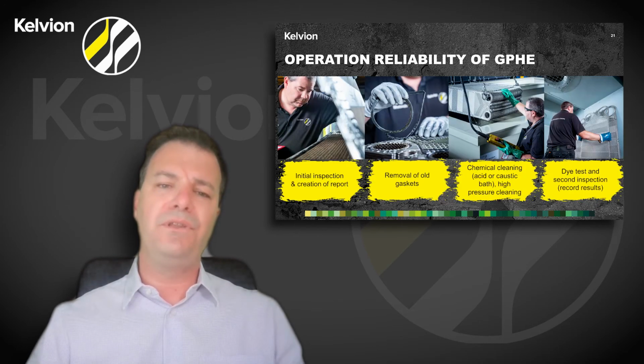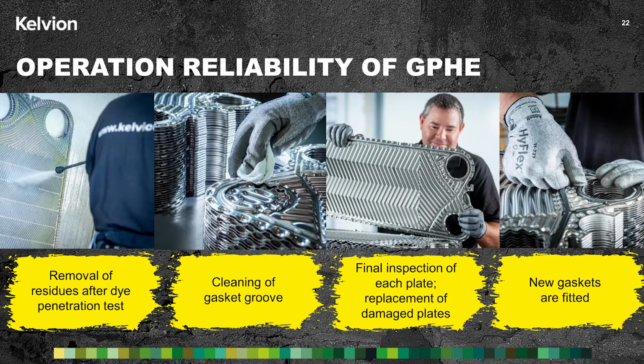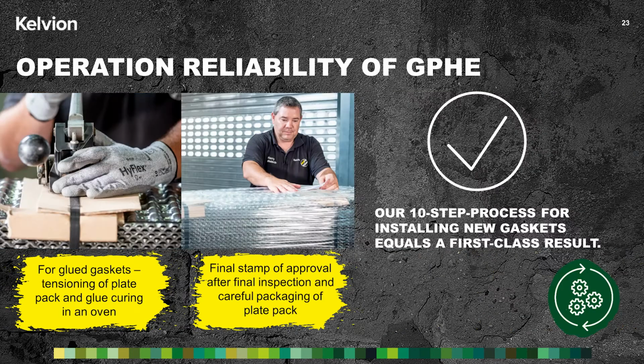Here you have our reconditioning process details, summarized into 10 main steps. Starting with steps 1 to 4, from a visual inspection into a deeper one using a liquid penetrant test. Now, from step 5, we remove residues from the plates by different means, clean the gasket surface area, inspect, and finally replace the gaskets. And finally, the last 2 steps in order to have your plate heat exchanger ready to perform again.